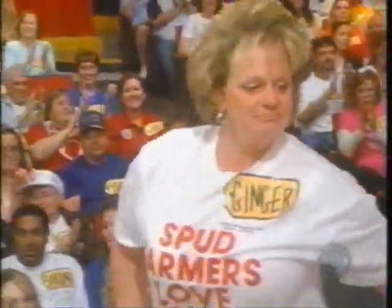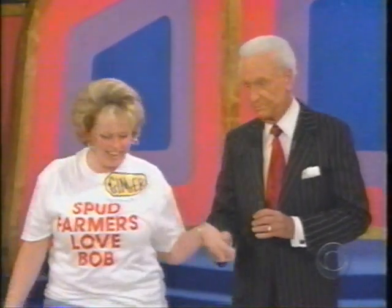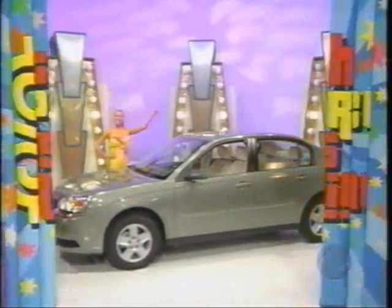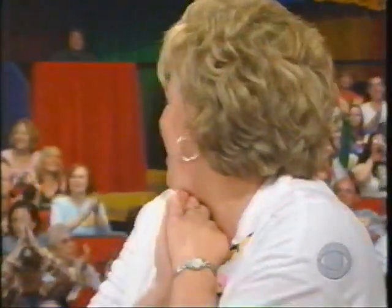We want Ginger. We have Ginger. Hello, Ginger. Ginger, I want you right there, because look what I have right there. A new car! It's a Chevy Malibu LS sedan.